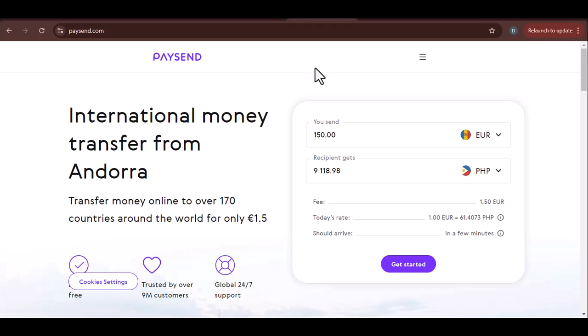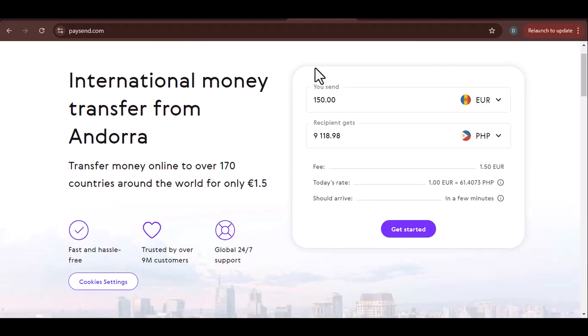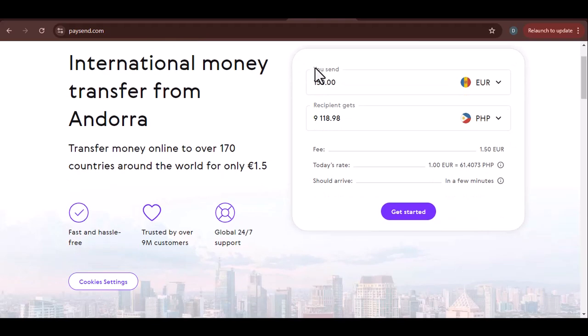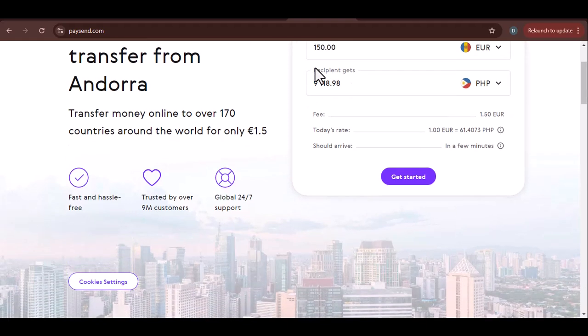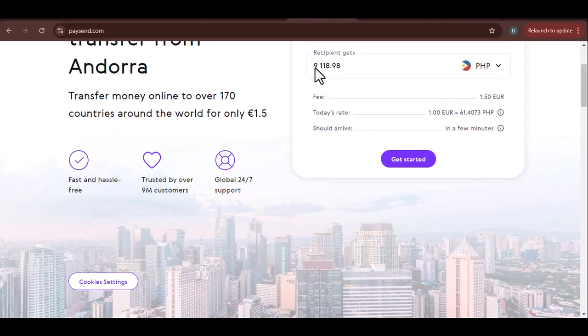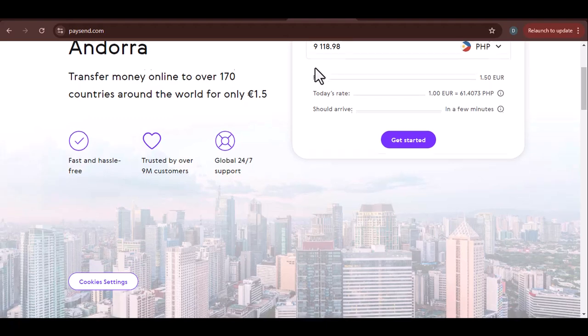Have you ever found yourself in a situation where you needed money urgently, but traditional bank transfers were just too slow? Perhaps you were traveling abroad, or maybe you needed to send money to a family member in another country. If so, you've probably heard of Paysend. But does Paysend really live up to the hype? How long does it actually take to transfer money using this service?